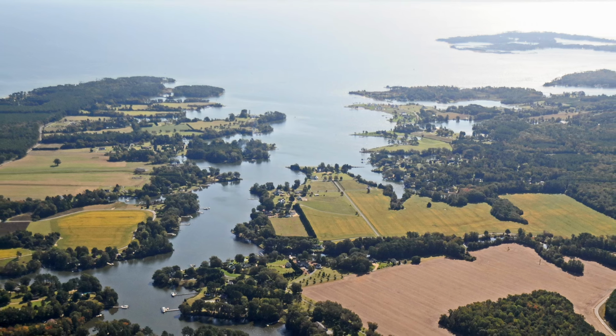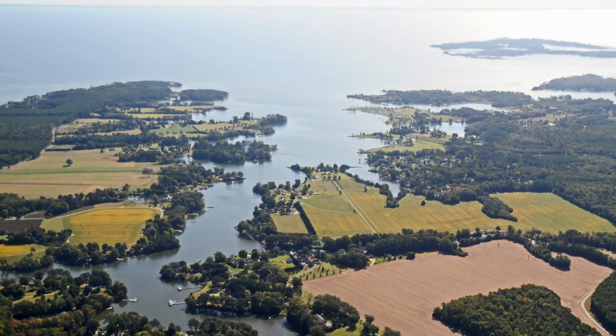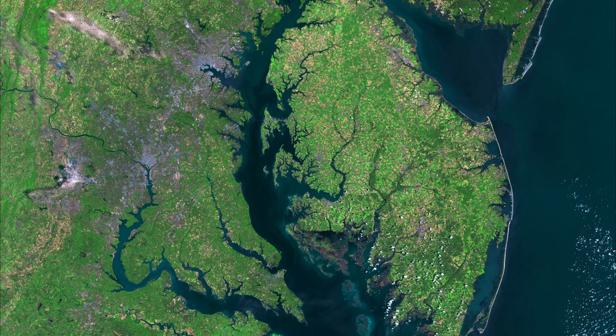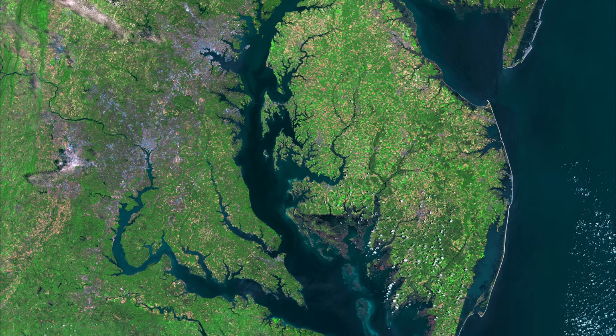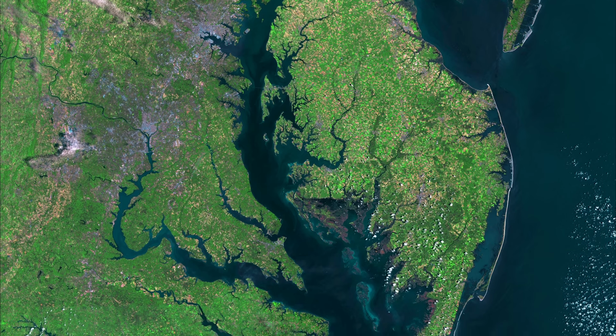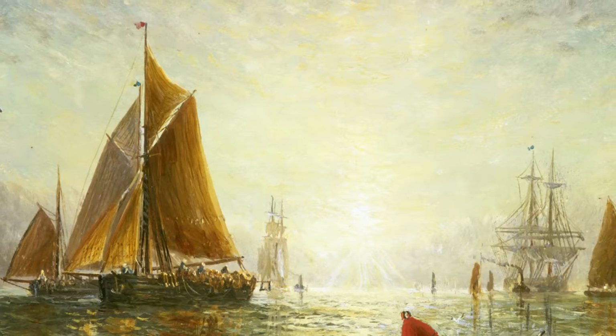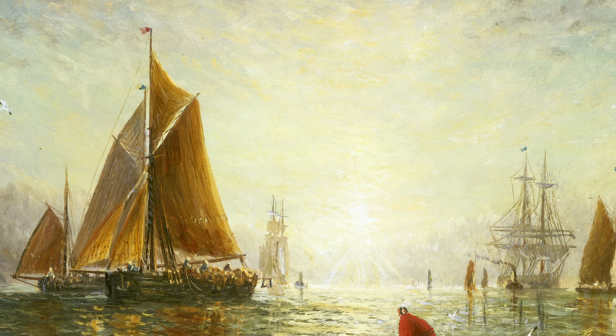Now, this concept might seem obscure, but the Chesapeake Bay is the largest estuary in the United States and stretches over 200 miles from its northernmost point to its southern end in Norfolk, Virginia. You see, over time, fishing communities developed on the island.